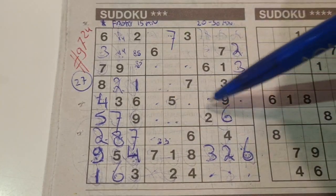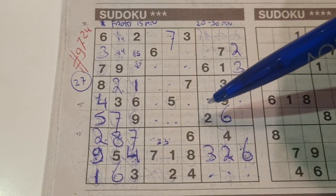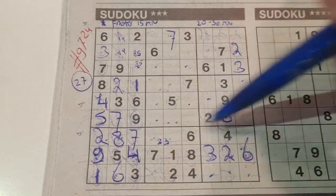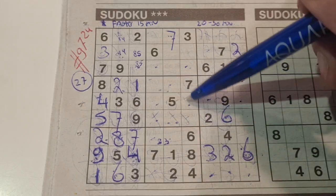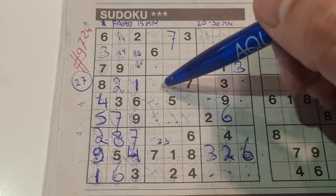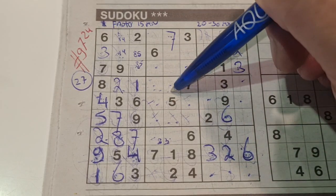We have a pair in this big square. 1, 2, 3, 4, 5, 6, 7 missing numbers. 2 of those missing numbers are the 6 and the 9. We have a 6 and a 9 in this row, so no 6 and 9 in these 3 boxes. We have a 6 and a 9 in the middle row, so no 6 and 9 in those 2 boxes. 2 boxes left in this big square, so the 6 and 9 go in these 2 boxes as a pair.